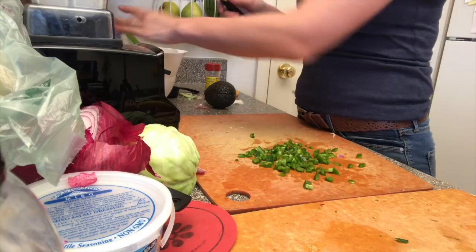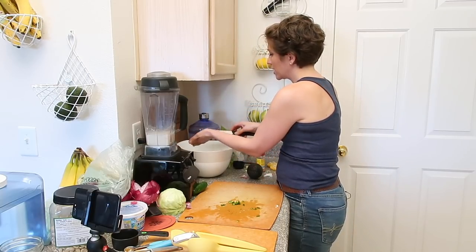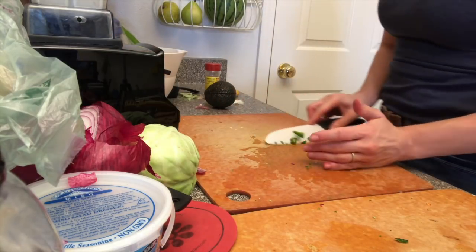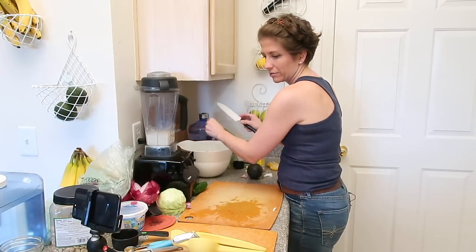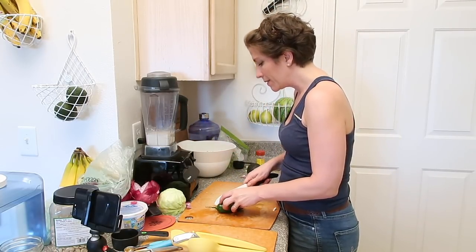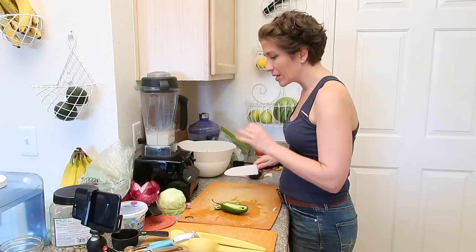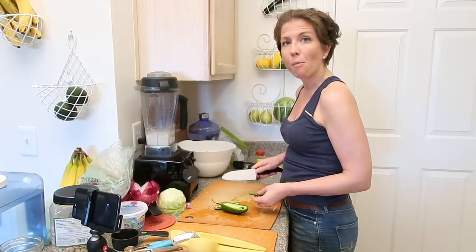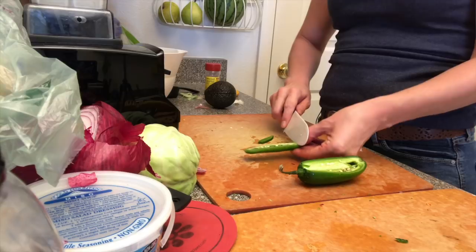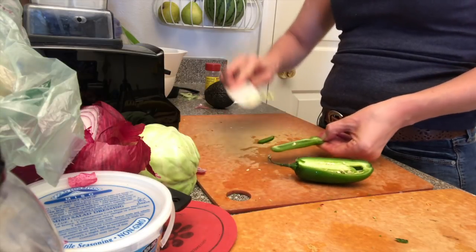Okay, so I'm going to put this in here. And here's the thing, you're gonna put as much jalapeno in as you can stand heat, right? So I can actually stand another jalapeno, so I'm gonna put another guy in here. But I'm gonna test how spicy he is first. And that one's not spicy at all. So I'm definitely gonna put both of these in here. But I'm not gonna put these seeds in.